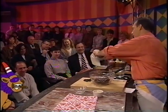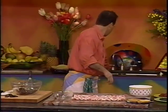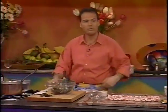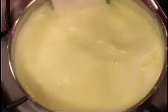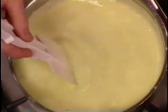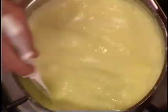Now, serious things here. When you do that, the mixture cannot boil. If that mixture boils, the egg yolks will separate from the milk and the cream. So we have to bring that to 85 degrees, just before it's going to boil. And to see when it's thick enough, I'm going to show you how to do that.